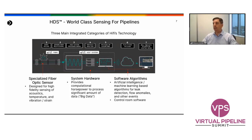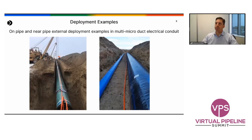So we very much are in the buzzword of big data or edge analytics that are very important to what we do. And then finally, we're very focused on the software algorithm side. So making meaning of that data, both through machine learning-based algorithms, as well as presenting that information on the control room software. And what's interesting is that the software can leverage the same physical sensing infrastructure in fiber optic cabling and hardware, but we can synthesize that same set of data for much more operational applications. And I'll go into some of those during the presentation.